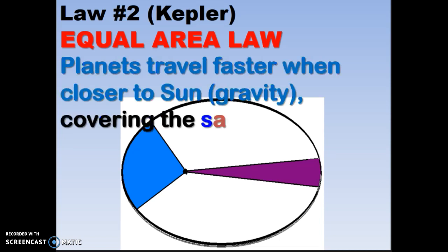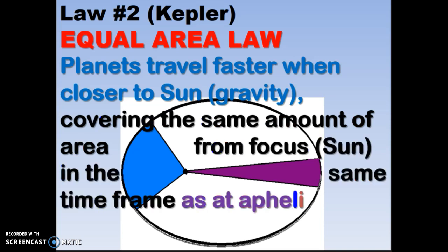Planets do travel faster when they're closer to the sun. So when you map it out, like in the background there, that same object traveled the same distance along the outer line in the same time. Took maybe 1 month to go to the outer line in blue and 1 month to the outer line in purple. It just went slower further away from the sun. If you were to map the area, then you would see that it is the same. It's the same area in the purple as it is the blue.